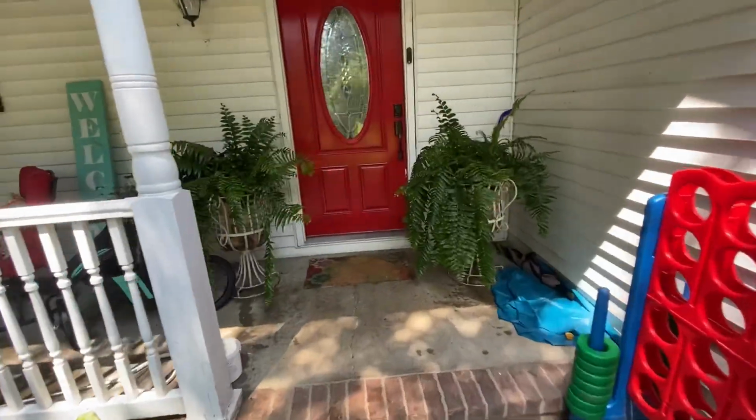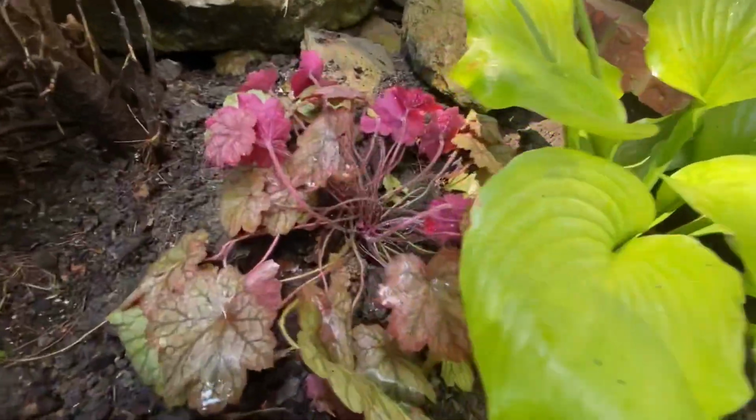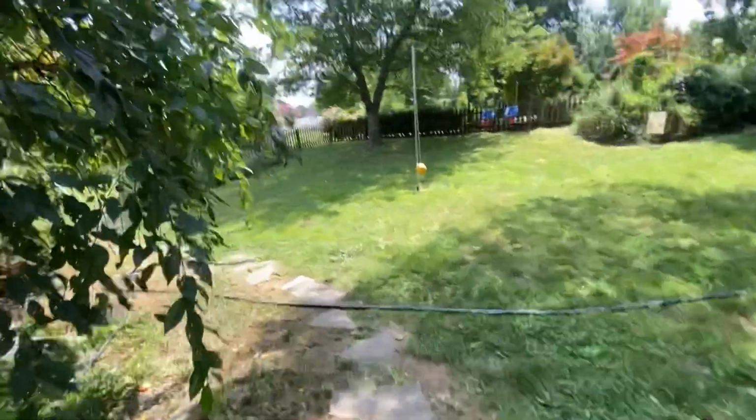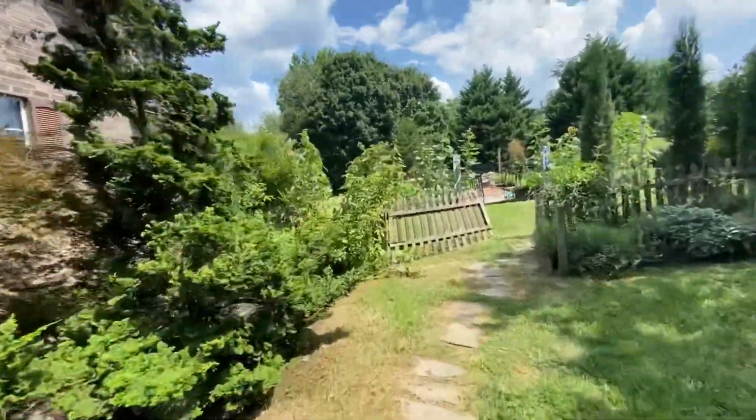We have a couple macho ferns right near the entrance. And then here, take a look at that beautiful color of that coral bell. Isn't that pretty? I gotta put some pine straw down there to neaten it up. Let's go take a look at the garden out this way.